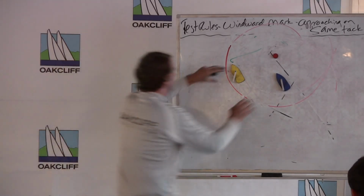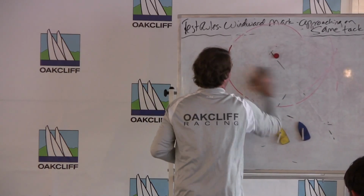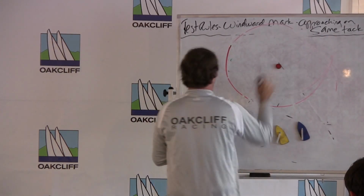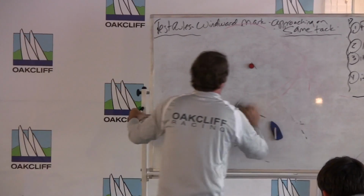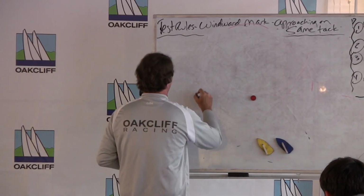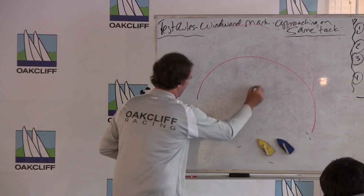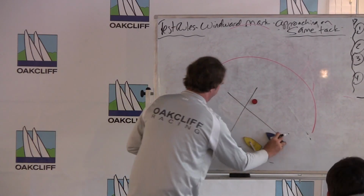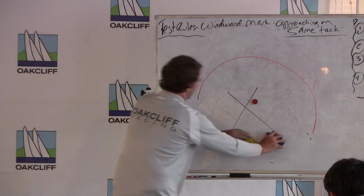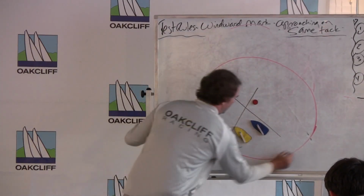All right, final scenarios here. This was a big source of discussion last year in the rules. I just want to make sure we're all clear on it here. All right, boats come into the zone. You all know the drill right now.